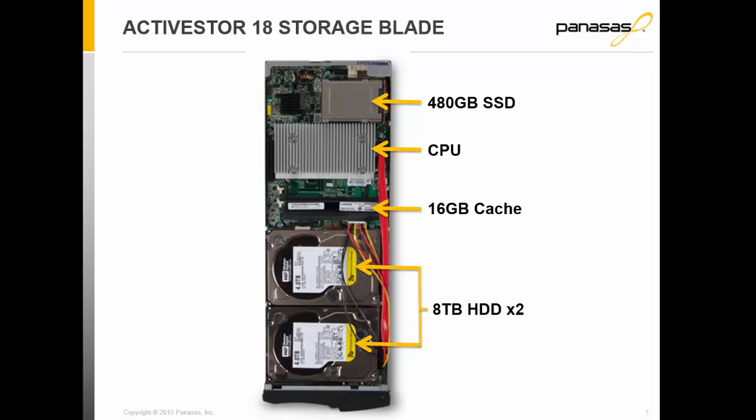On this slide, you can see a picture of a storage blade with two 8 terabyte hard drives at the bottom, 16 gigabytes of cache memory, a lightweight CPU, and a 480 gig SSD. So this illustrates the proposition that you scale the resources, not only the amount of disk, but the amount of networking and CPU at the same time. And this is why the linear performance scaling happens in addition to the linear capacity scaling. You add all of the right resources in the right proportion as you grow the system. A typical shelf has 11 of these blades, so it would typically have 10 storage blades and 1 director blade.